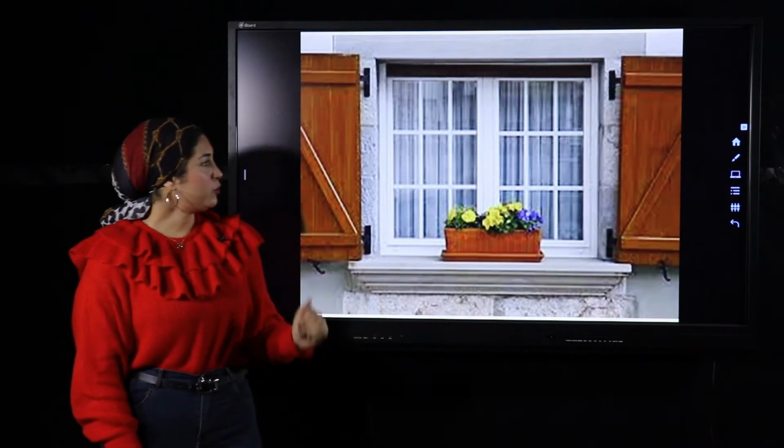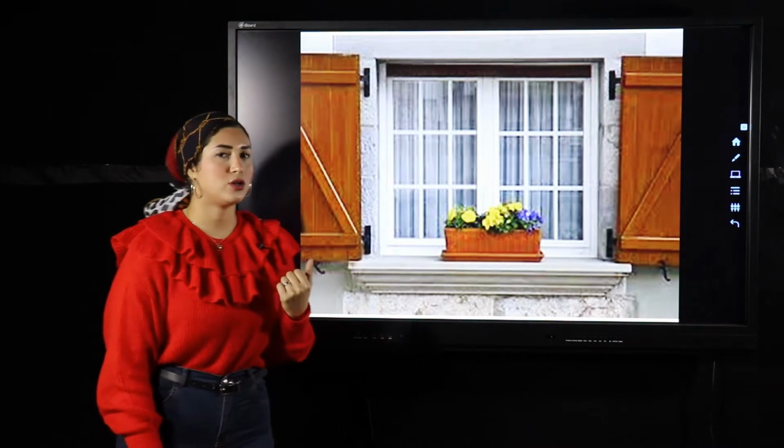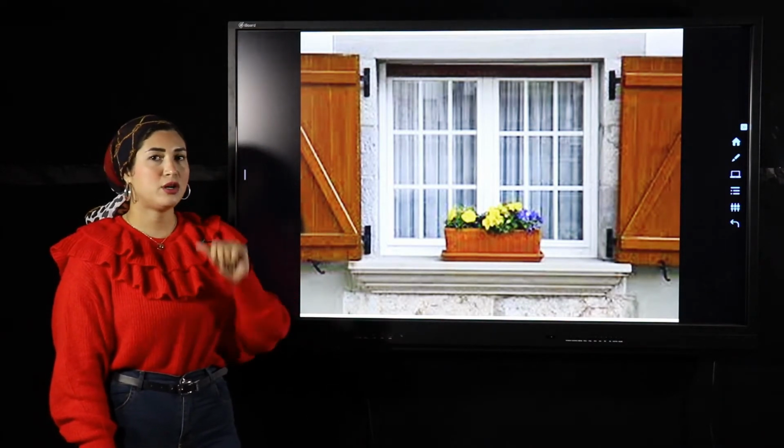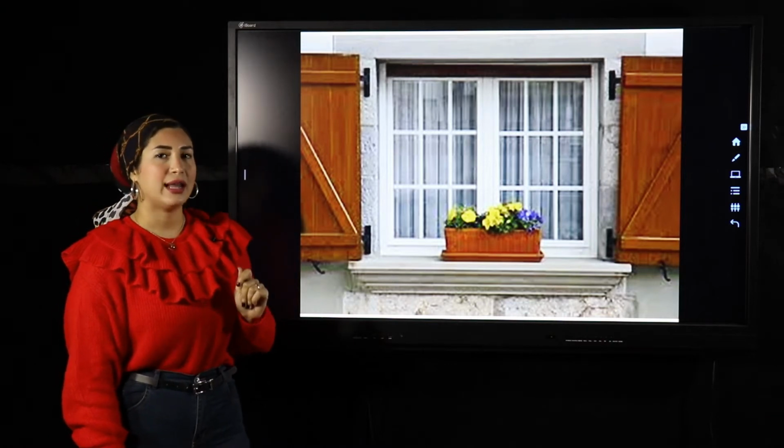Okay, W, W, what's this? This is a window. W, W, window. What is the window made of? It's made of two materials, not just one. It's made of wood and glass.